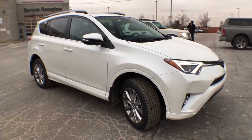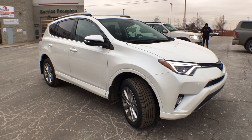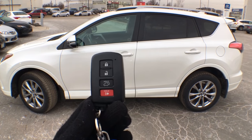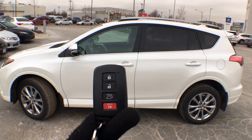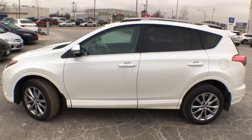So there you have it, my friends, the exterior walk around of the 2018 RAV4 Platinum. Let's go inside. So just before I bring you inside of this beautiful SUV, I just want to show you what your key fob is going to look like. Now, it does look just like this, and as you can see, there's no physical key on here. Also, best part about it is that you don't have to press that unlock button. I'm going to show you how this works.